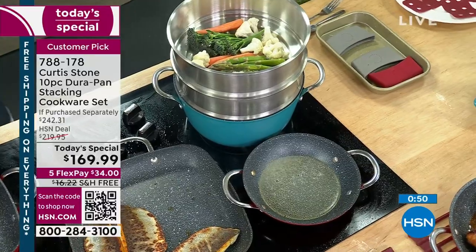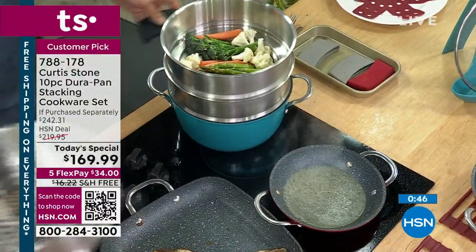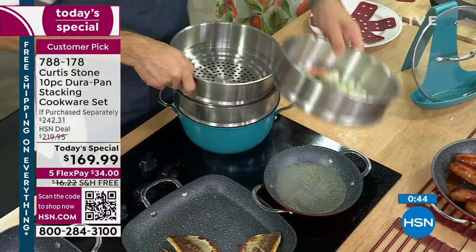Now, if I wanted to start steaming over here, I can even steam in my little guy. I put a little bit of white wine in there, right? I'll give myself a little bit more space, and I can take the next steamer and look at what I can do.